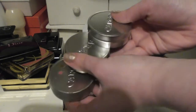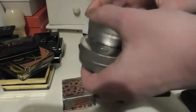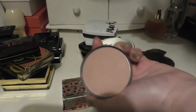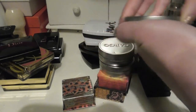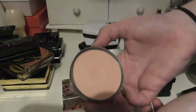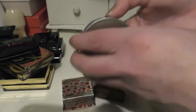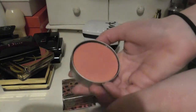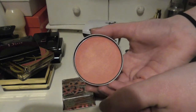I have 3 blushes from Cargill that I kind of pulled out of my declutter pile because I just couldn't bear to part with them. We have Tonga. This is the Big Easy. And Los Cabos, which is just, oh, it is gorgeous.